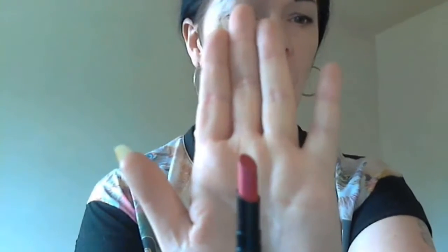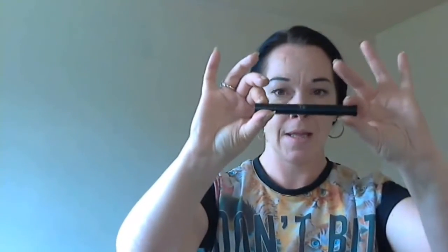Just going to take it out so I can show you what it looks like. It's an absolutely gorgeous red shade. As I said, it glides on really easily, so it took a second to reapply to my lips after lunch. And I love the fact that it comes in a nice, sleek, thin, compact tube. Can't remember how much I paid for it.